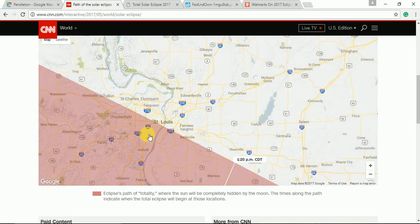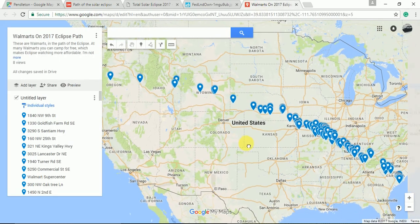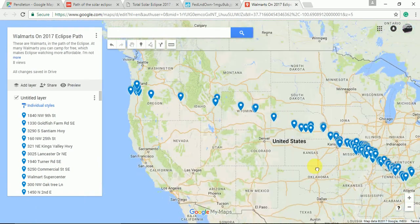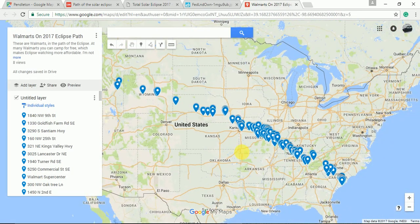And then lastly, we know Walmart is one of the favorite places for people to go camping. So I put together this map, and I'll include a link. This is on my Google My Maps. These are Walmarts along the eclipse path. Now, we know that not all Walmarts allow camping, but at least most of them you can usually get away with it. So you might want to look into each one of these individually.